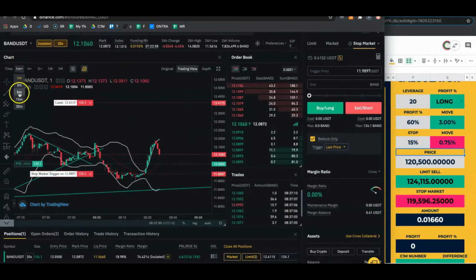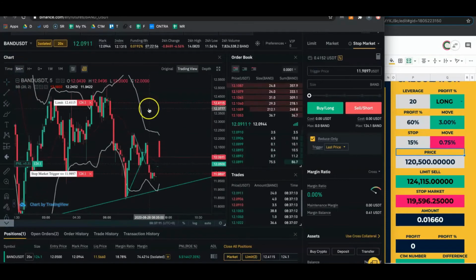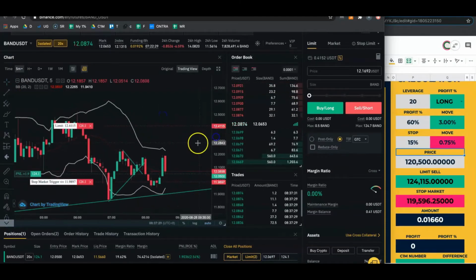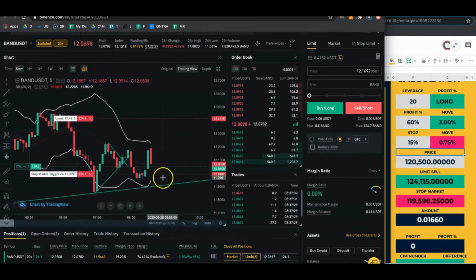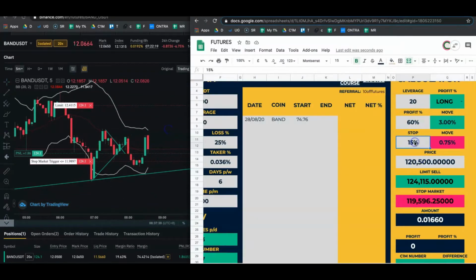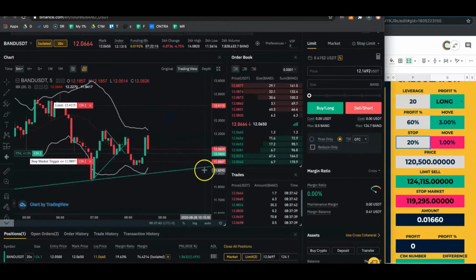But as always with these lower candles, you know, trying to be a bit of a sell-off. Couple of minutes left of this candle. It's come down. It's going to be, just because what I've been doing, 119. Let's go 119,295.